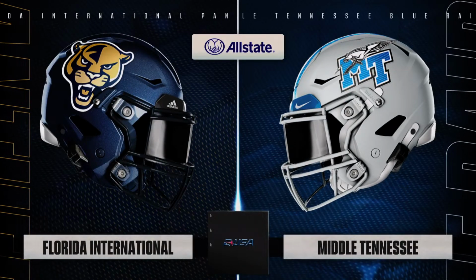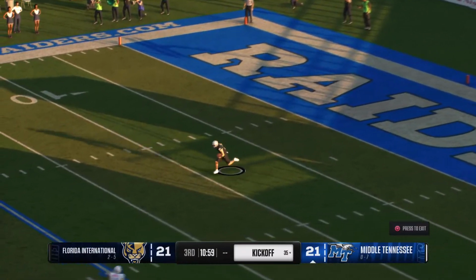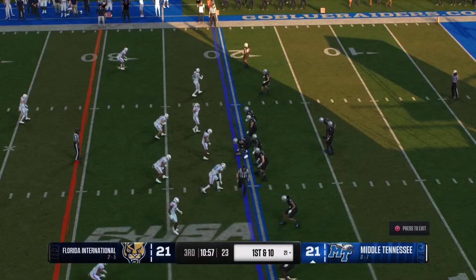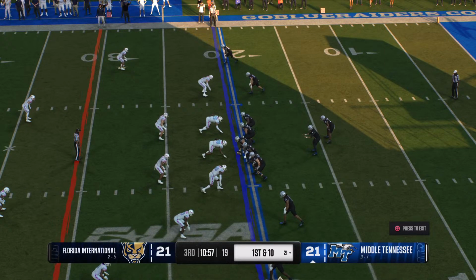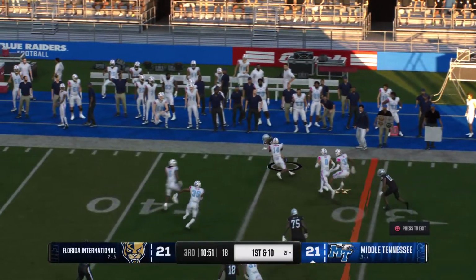FIU has it on a tee, about ready to go here in the 3rd quarter. He'll bring it back from inside his 5. Not a lot of space to be found. Good hustle by the coverage team, and they stop him at the 21. The Middle Tennessee offense will go back to work. First drive of the second half, always fun to watch. You see what type of tweaks were made at the half, especially when you're locked up in a ball game like this one.